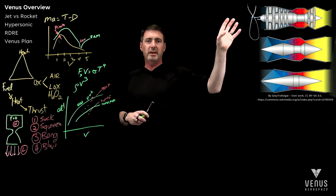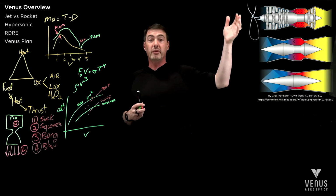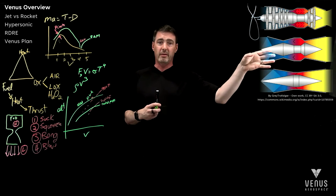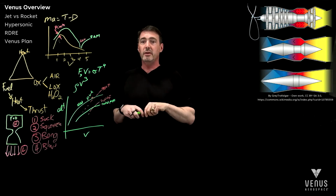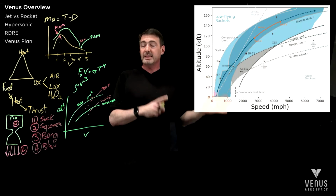And so it's ultimately, how do you go from Mach 0 at standstill? If you're going to use a turbine to help you get up to that speed, then you've got to solve this pinch and the gap, and then ultimately get into ramjet combustion, or like we're doing at Venus, you can use a rocket engine. So this is the fancier version of the plot.